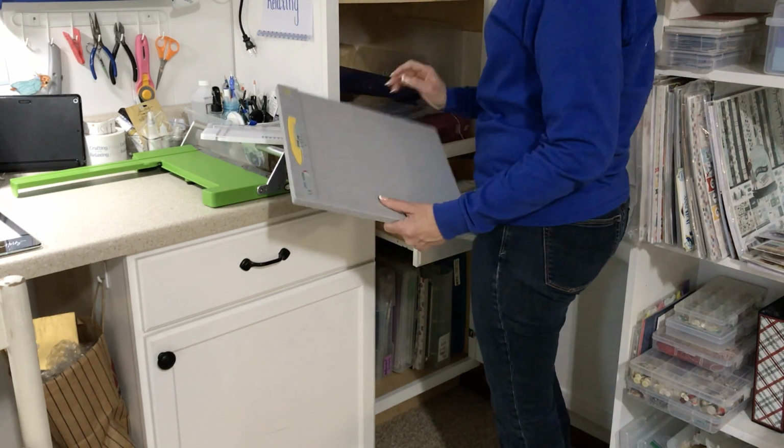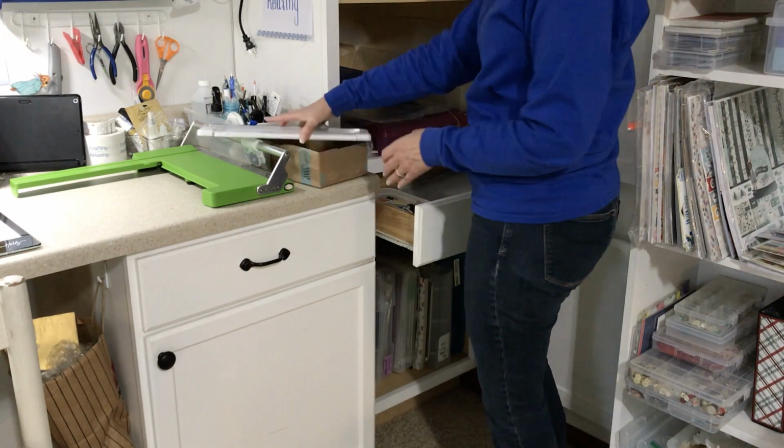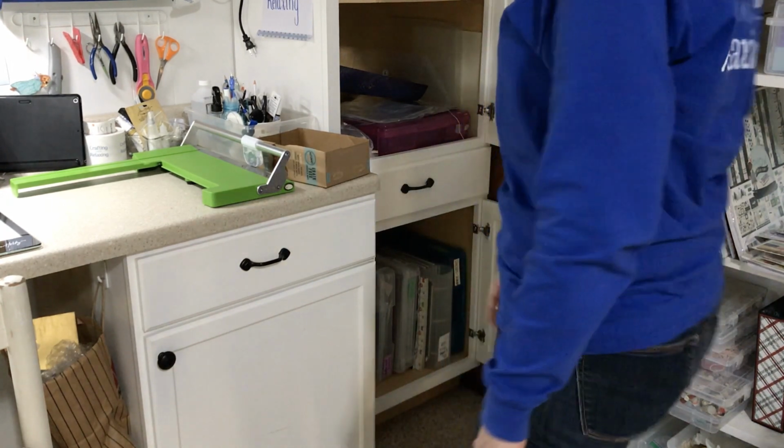Here's my 12 by 12 scoreboard. I have a small scoreboard, and then I have a Tim Holtz stamp platform, which I don't use a whole lot, you guys. I learned to stamp with wood blocks, and I use blocks a lot.